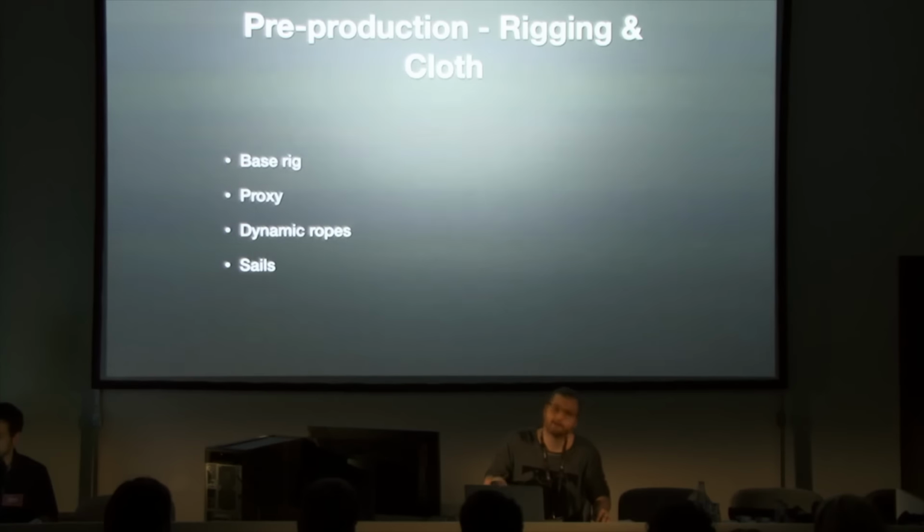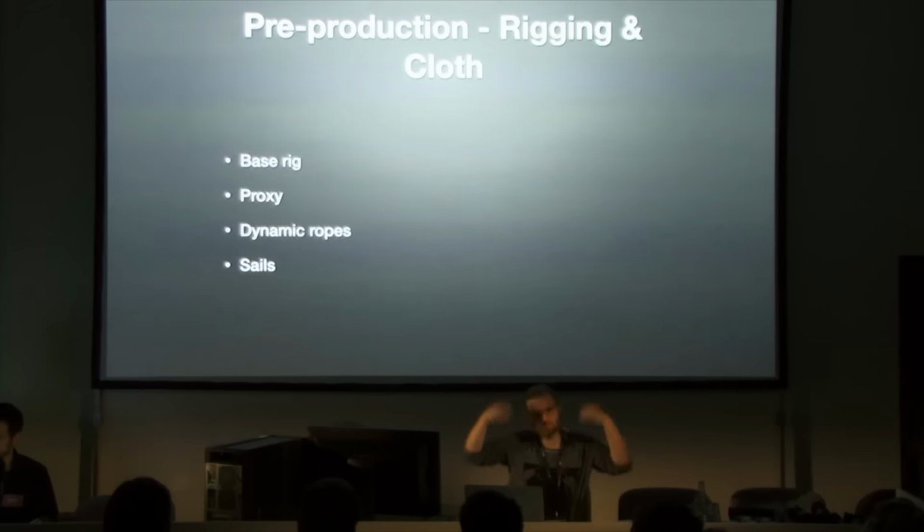And we simulated the sails using N-cloth. N-cloth is fantastic for these kinds of things, and we put a fair amount of time into finding the right dynamics, the weights, the wind directions and the motions of the sails. We also simulated the vertical ropes that go around the sails like this, in order to simulate and get the creases that you get from sails.